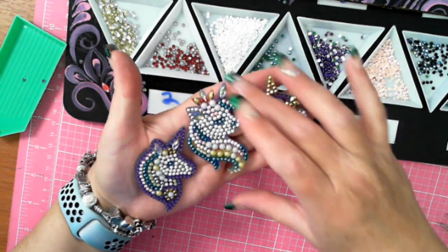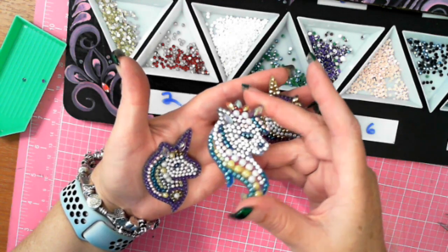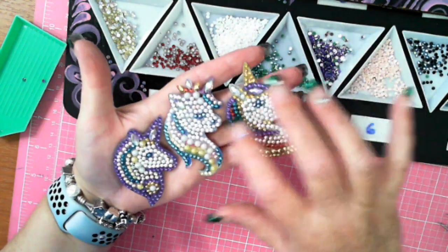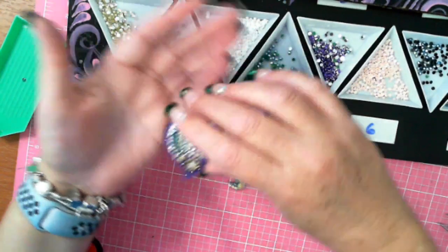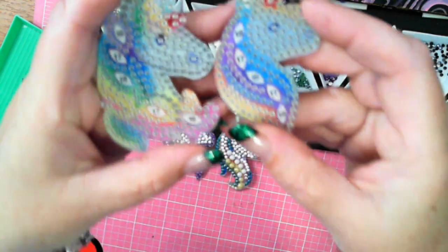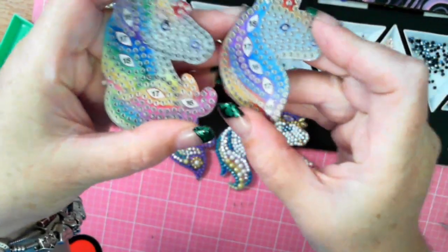I'm not sure about this one. I think this one's just got too much white. Should have more colours to it. The faces have got too much white. But so that is 3 done and 2 to go. Pretty cool.